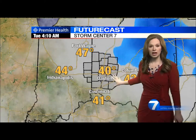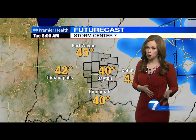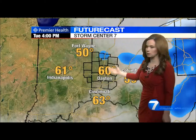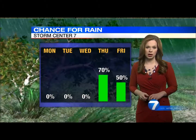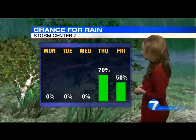This is 3 a.m. overnight tonight. We get through the morning commute. You see by 8 a.m. we're sitting at around 40 degrees, so we really don't fall too far through the overnight. We climb quickly through the day. We bring back more sunshine, and then highs are going to be pushing into the lower 60s come tomorrow afternoon. So it's expected to be a little bit milder than where we are going to be later today.